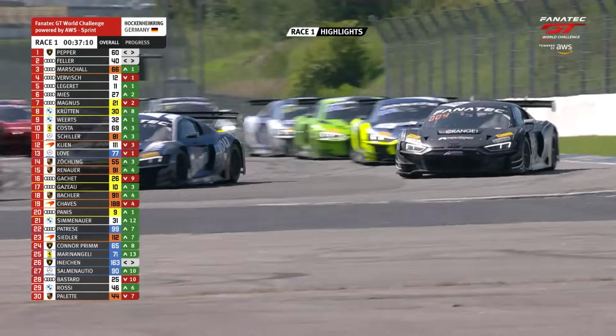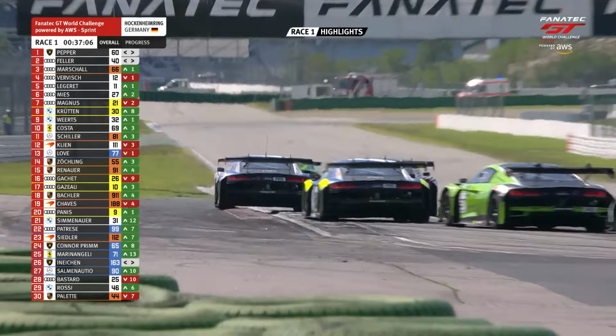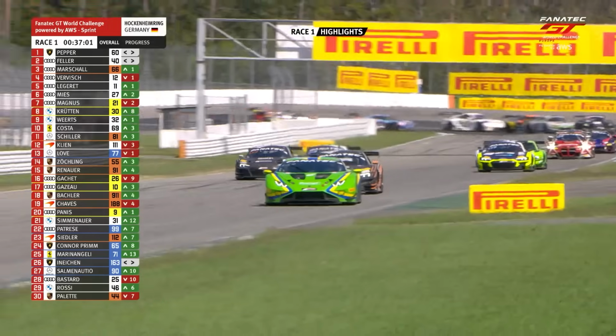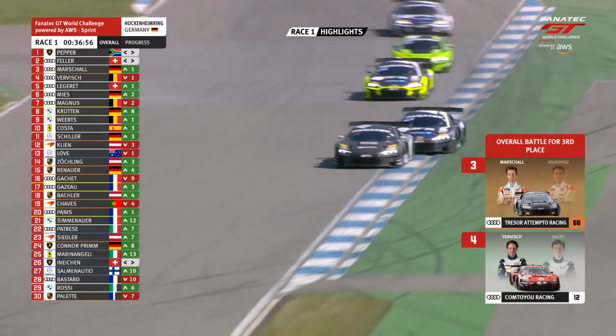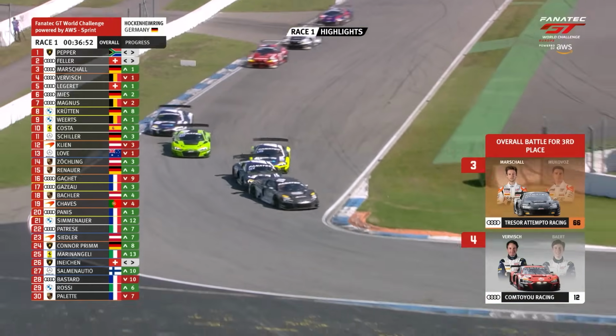Dive up the inside. That was Vervisch hanging on to third place. Dennis Marchal on the outside line. Couldn't make it stick, but goes for the inside line down towards 7. The Audis almost toe-to-toe. Dennis Marchal leans and rubs, and he's got the inside line, and he goes through. Vervisch gets hung out to dry. That could have been trouble at nil, but both drivers did a good job.